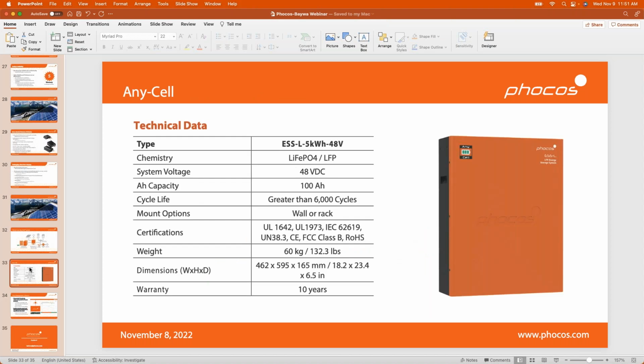And the AnyCell is an energy storage solution, as I said, that we introduced this year. It comes with a lithium iron phosphate chemistry, which has a safety and lifetime advantage over NMC, lithium, nickel, manganese, cobalt. It's indeed much less flammable, and it has a much higher temperature to reach a thermal runaway. So safety really, as well as the lifetime advantage in terms of cycles, is really the reason we went with the chemistry.